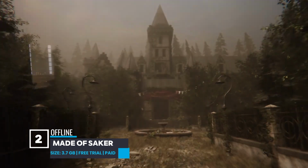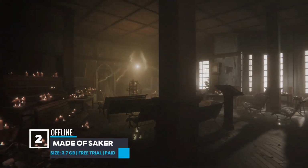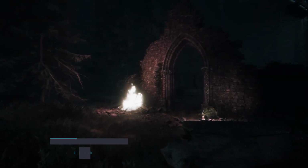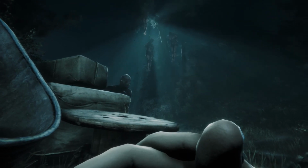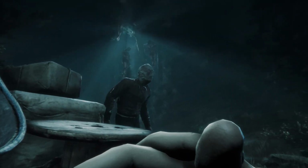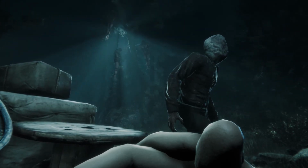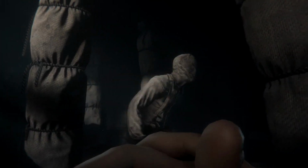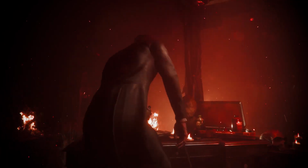Next is a new horror game called Made of Scare, which was previously available on consoles and PC, but has now made its way to Android and iOS for free. In this game, you'll find yourself in a haunting hotel where you must uncover the dark secrets of the Scare Hotel. The gameplay revolves around stealth and puzzle solving as you navigate through eerie environments, avoiding terrifying enemies that can hear your every move. With a chilling atmosphere and a gripping story, this game will definitely keep you on the edge of your seat.